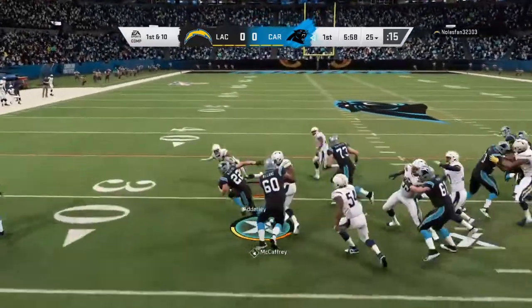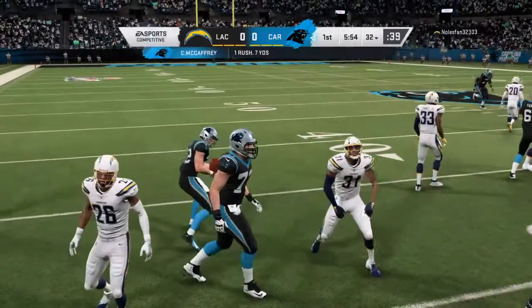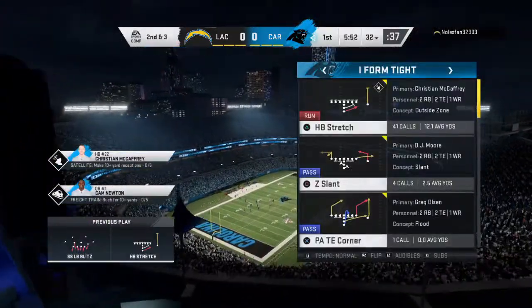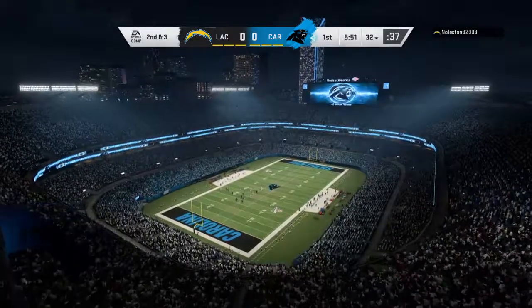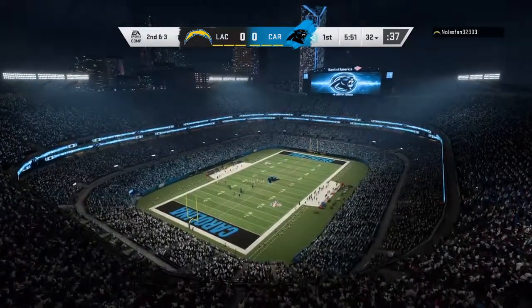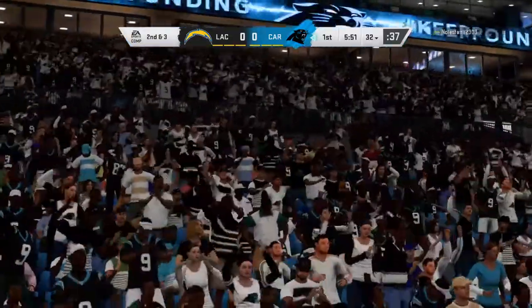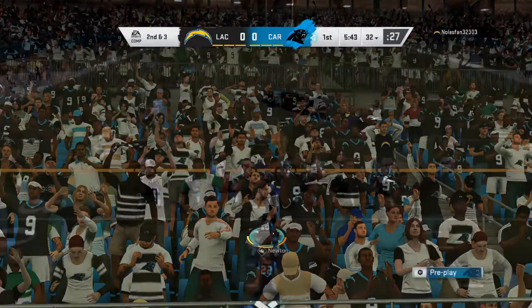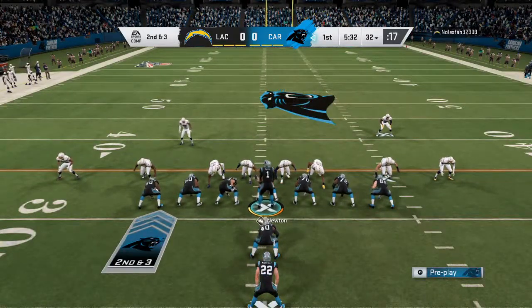First carry of the game for Christian McCaffrey. And he's going to be dropped following a pickup of 7 past the 30 to the 32. Despite the blitz, they're still able to pick up a nice solid gain. The disadvantage of blitzing often alters the normal spacing and run fits and leaves creases like they were able to exploit right there. They'll operate from the 32-yard line here, 2nd and 3.